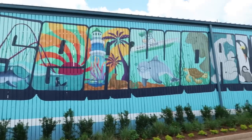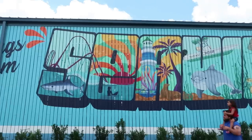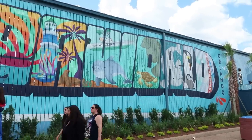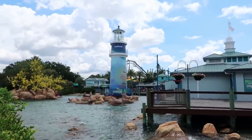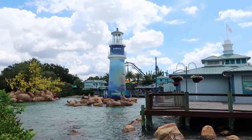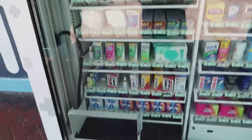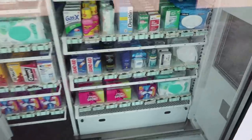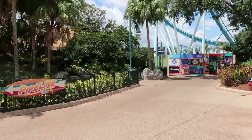See this postcard-like mural here? It has the different attractions there in the letters, a combination of roller coasters and sea creatures. It's the iconic SeaWorld Lighthouse out here in front, greeting us with the walrus statues. Oh wow, look at this. The SeaWorld Pharma Box has literally any sort of medication you could need. It's actually pretty handy. You can get a little Listerine there if your breath gets a little stinky while you're here at SeaWorld.